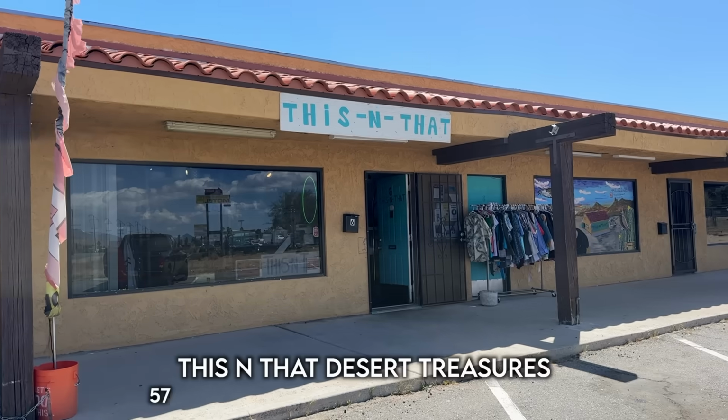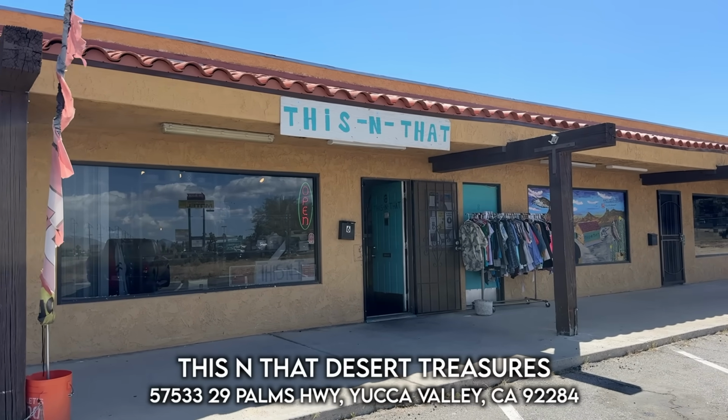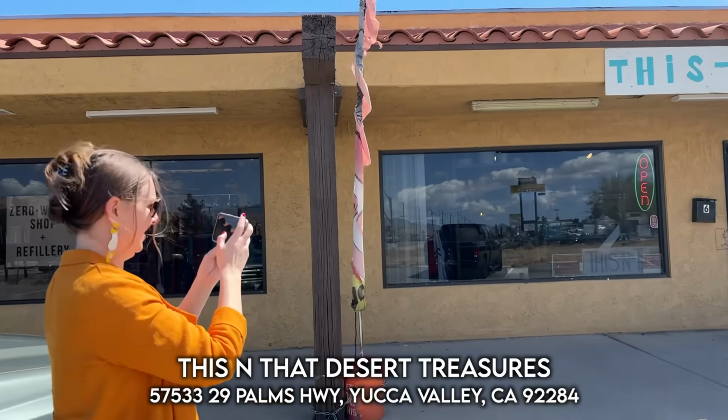Next up is this and that, and typically this one is closed, so we're very excited it's open today. It's our good luck sign, Taylor. It's our good luck sign.